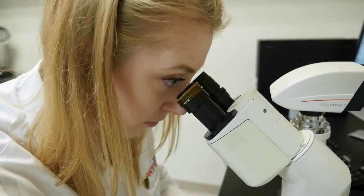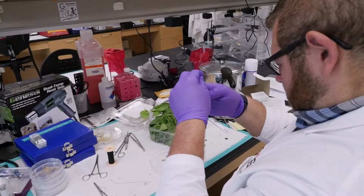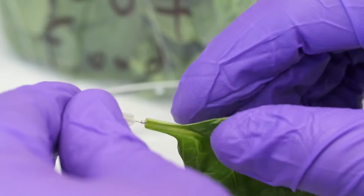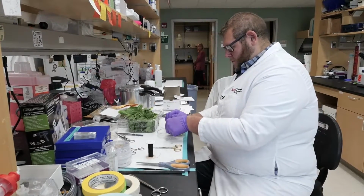And so it really is different than the conventional training that we used to provide to our students, because it's allowed us to go out on a ledge a little bit and try something different and try to get our students to focus more on being innovators.